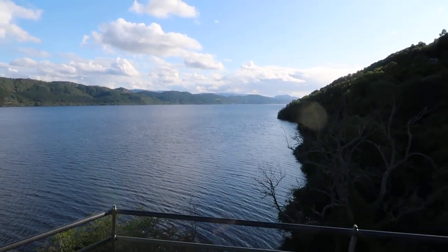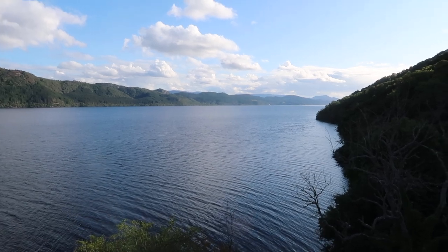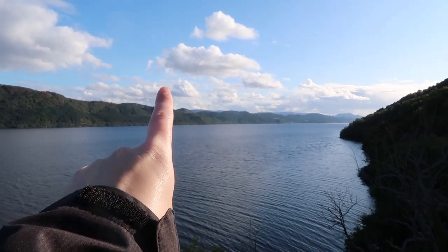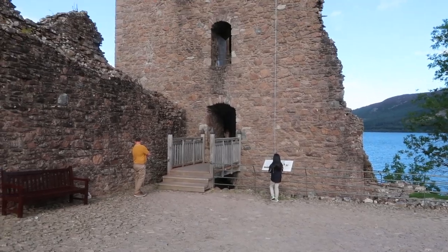Amazing. And you know what's even extra awesome? We can see our house from here. Do you guys see that white dot right there? I think that's hard to see on camera, but yeah, it's right there. That little white dot is our house. Look at Mommy's little history buff.